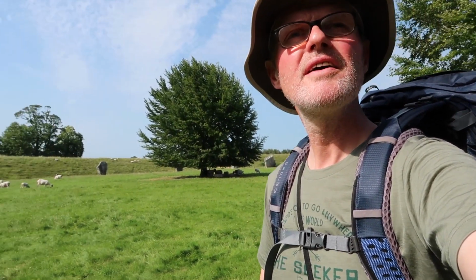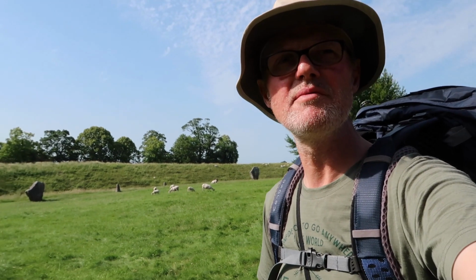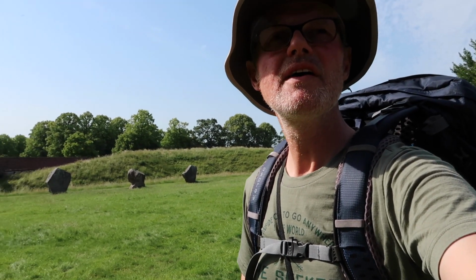5ish, so I'm just about to start the Ridgeway walk, and the bus drops you off at Avebury, and here I am in the stone circle. You can see the sarsen stones behind me. It's a gorgeous day, a little bit hot maybe, but it's a good day to start the Ridgeway walk.